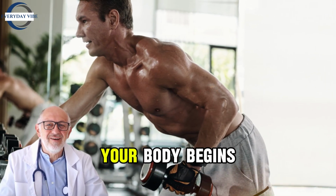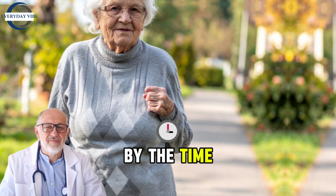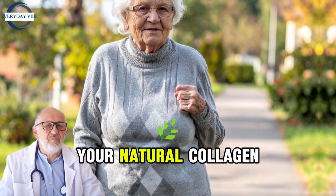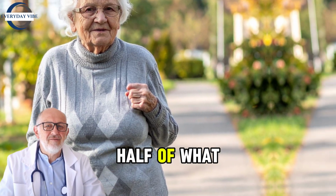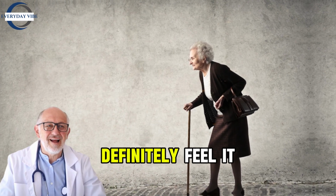At age 30, your body begins to slow down its collagen production. By the time you turn 65, your natural collagen level is less than half of what it was in your younger years. You can't see it, but you'll definitely feel it.